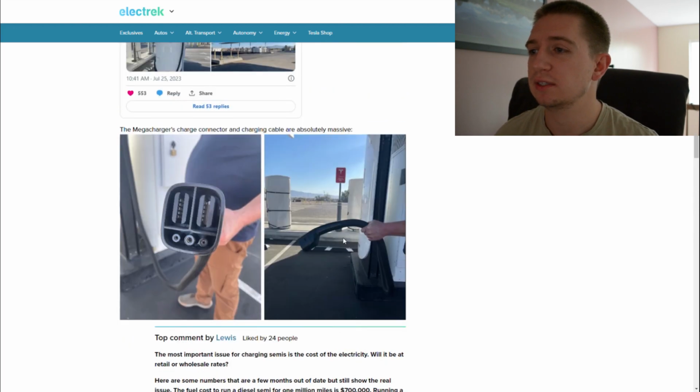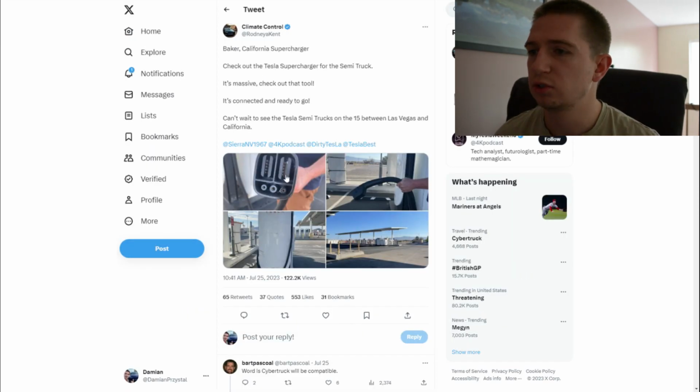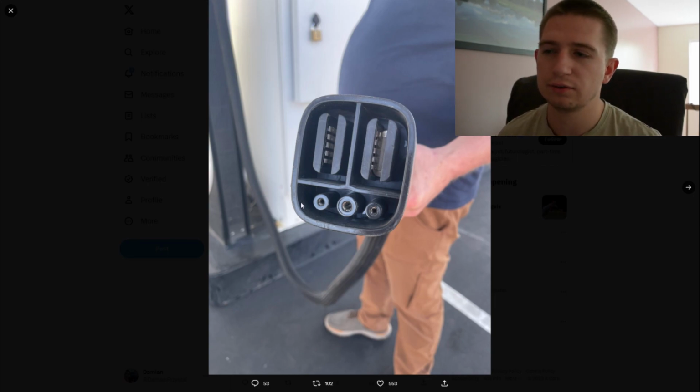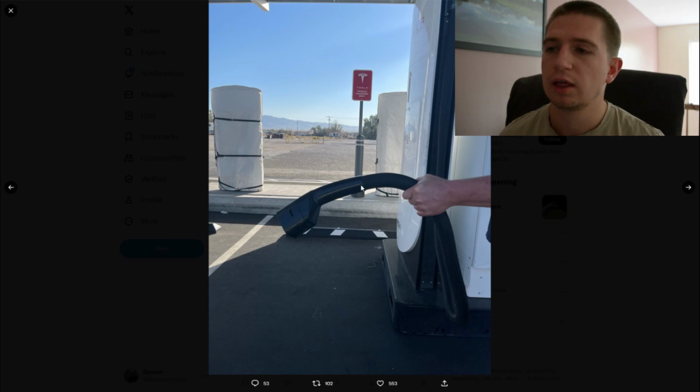Now let's get to these awesome photos that I pulled up on Twitter here. We have some vertical terminals here on left and right, and then some terminals down low that kind of look like the NACS connector, but completely different design as far as this connector goes. From my understanding and from the things that I've heard, I believe this cable will be liquid cooled because of the amount of power that it's outputting.